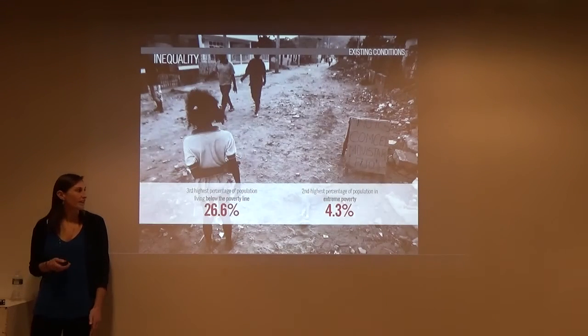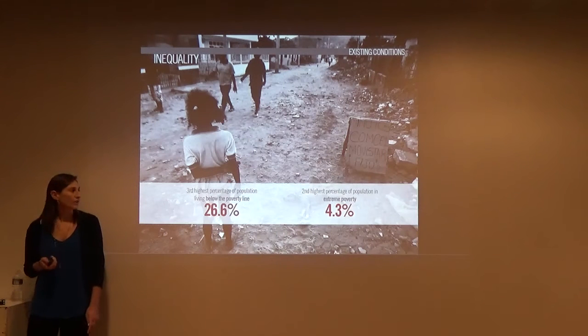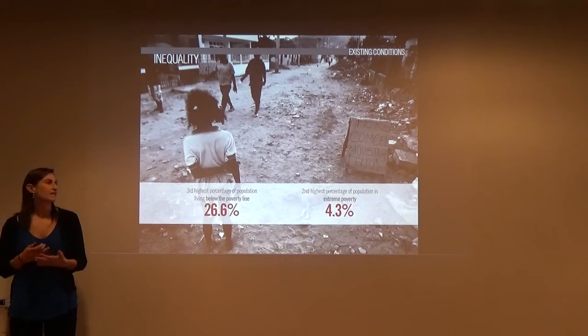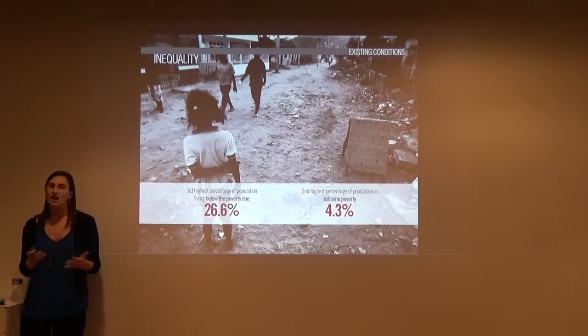It's not a surprise that there is this informal housing, due to the fact that Cartagena has the 3rd highest percentage of population living below the poverty line, as well as the 2nd highest percentage of people living in extreme poverty in the entirety of Colombia.